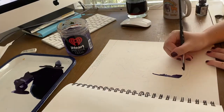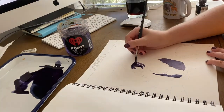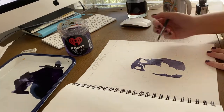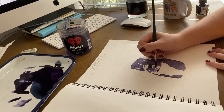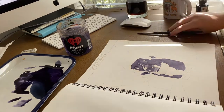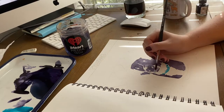Very exciting. This painting was interesting. It was based off of a photo that my mom sent me of my dog that she put headphones on, just kind of joking, during a thunderstorm, because my dog doesn't love thunder. But she hasn't always been that way. She started becoming a scaredy cat as she got older. So that's weird.